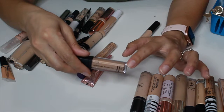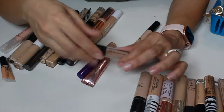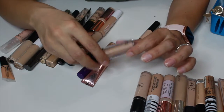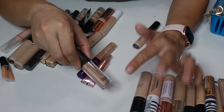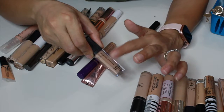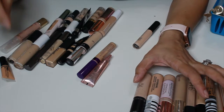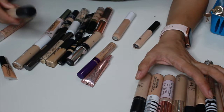e.l.f. HD Lifting Concealer. I've used a few of these in the past before I really discovered that I need a little bit more of a concealer. This is the shade Light, and this is a little bit dark. I'm gonna go ahead and declutter this guy. I don't spot conceal, but this would be perfect for spot concealing if you need that. That's gotta go.